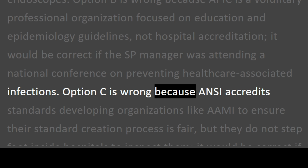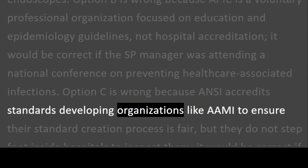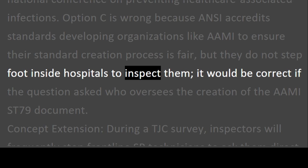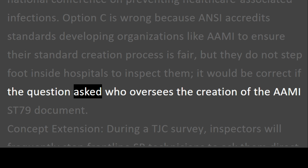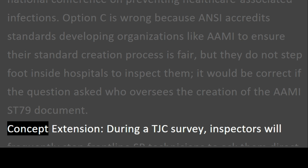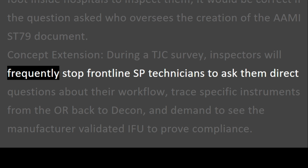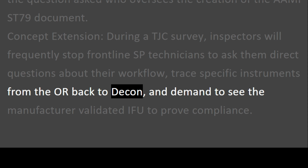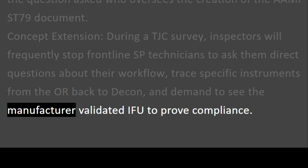Option C is wrong because ANSI accredits standards developing organizations like AAMI to ensure their standard creation process is fair, but they do not step foot inside hospitals to inspect them. It would be correct if the question asked who oversees the creation of the AAMI ST79 document. Concept extension. During a TJC survey, inspectors will frequently stop frontline SP technicians to ask them direct questions about their workflow, trace specific instruments from the decon, and demand to see the manufacturer-validated IFU to prove compliance.